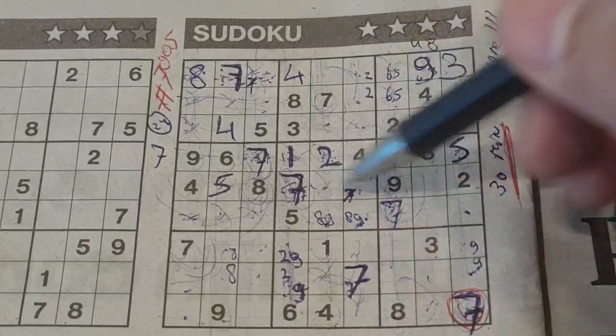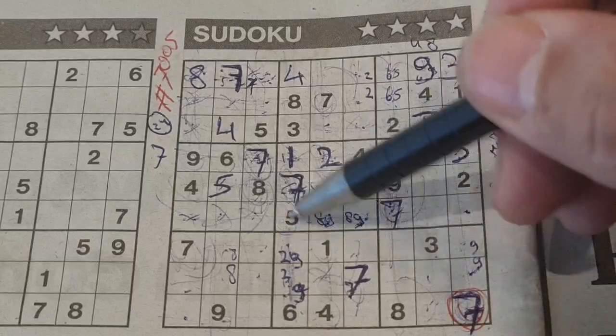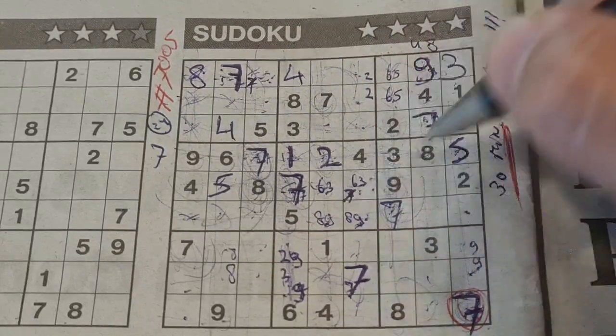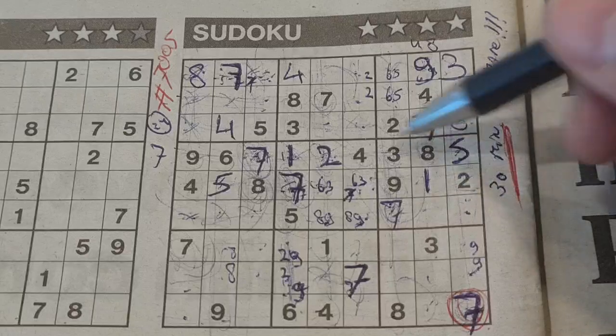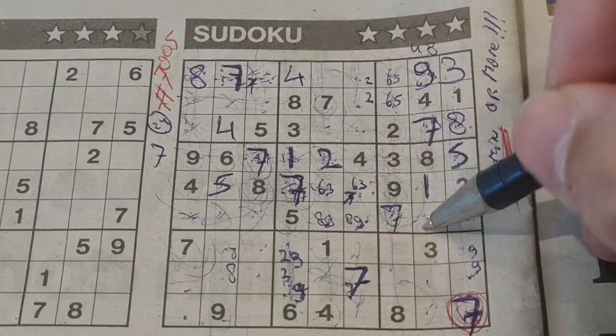So the other pair in this big square, the numbers 1 and 2, 3 is missing. The 4 and 5 and the 6 is missing. 3 and the 6. So one digit left in this row for number 1. Two missing numbers in this big square. 4 is missing. The 5 and the 6 is missing. 4 and 6.